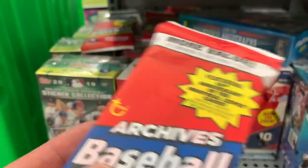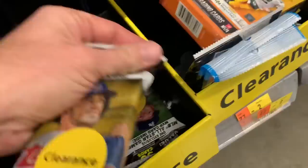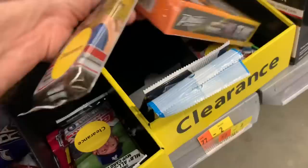And now back to the clearance section. They have these 2017 Topps Series 1 fat packs. We're going to pick these up as well because there's some decent rookies in there that are mega stars. We'll talk about them when we open those up.